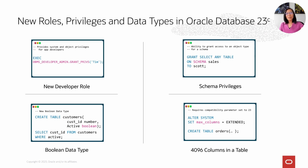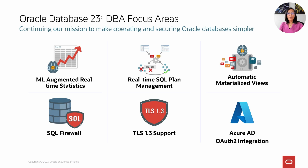It's complex to manage privileges on all the tables, views, and procedures used by an application. Now this is simpler by granting privileges to a schema, and it's much more secure than granting any privileges to users. It's complex to write applications that must use more than 1,000 columns in a table, especially for machine learning and analytic applications. In 23c, this is simple since tables can contain up to 4,096 columns.